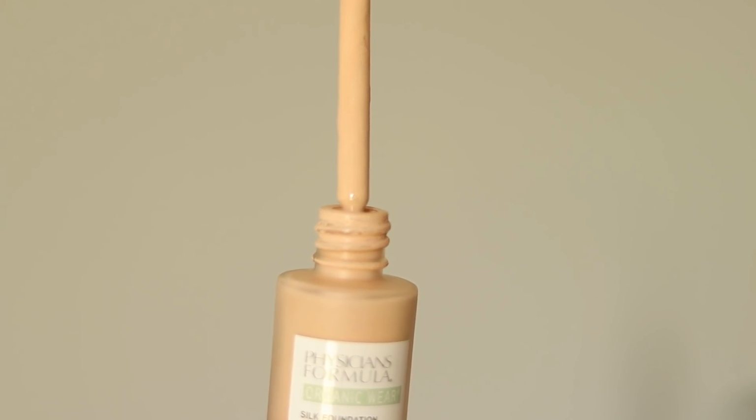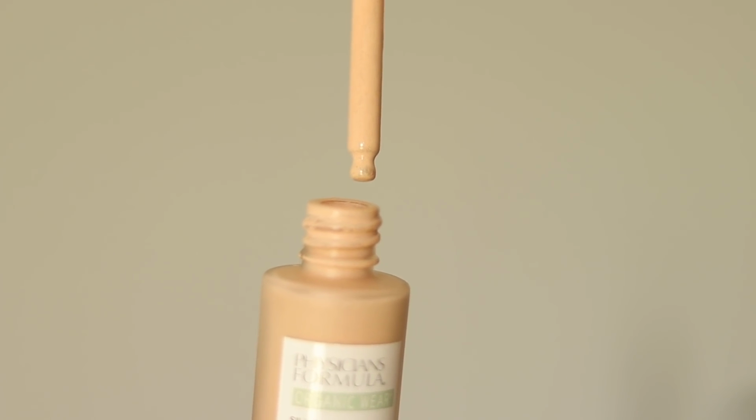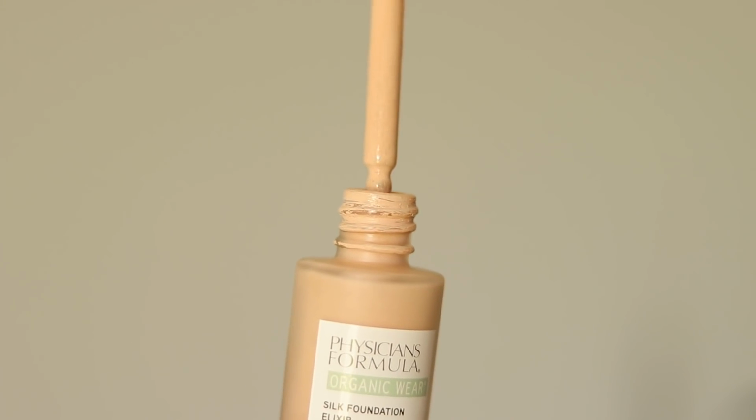You're going to find that it is a little bit more wet and a little bit more dewy in its finish. However, the way that it looks, the way that it applies is very similar to Luminous Silk. Luminous Silk does offer a much better shade range. We all have been knowing Physicians Formula, they need to pick up the game on the shades because the undertones, they're off. So that's the downside with this foundation.